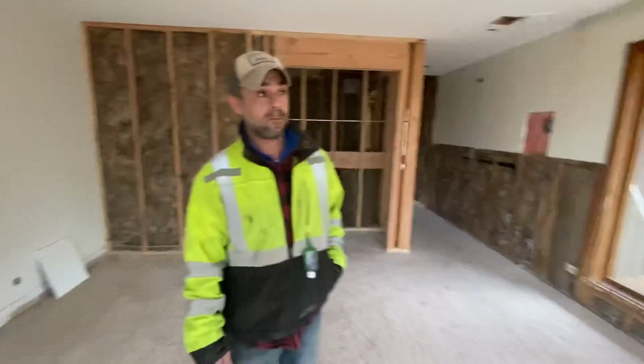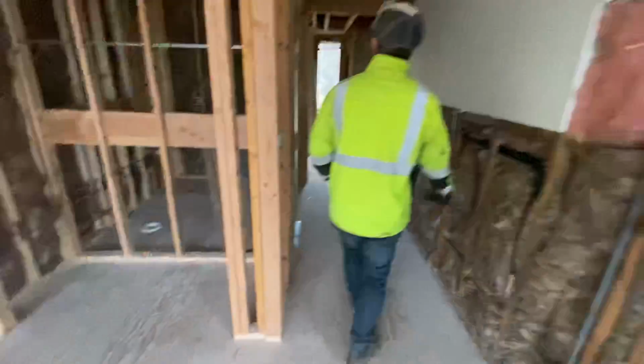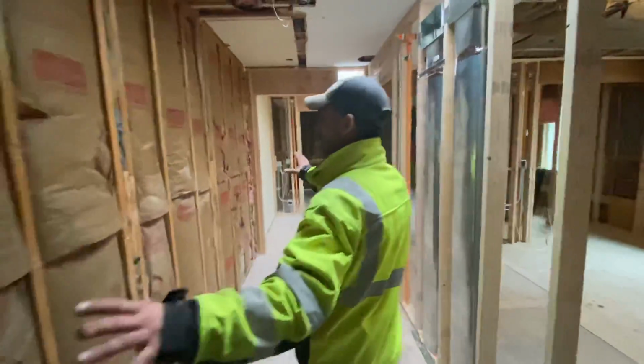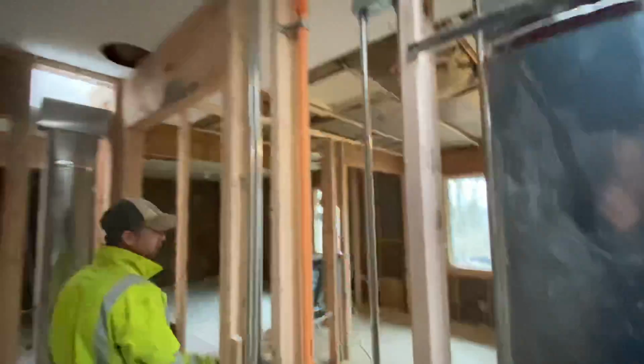I think there were plants up there. Yep, they were hanging plants. Is what we're gonna go with. Yep. A closet, a half bath, and then this here was originally a hallway. Yep. This was all closets originally. Yeah, it's beautiful. It was definitely nice. It's going to be better though.